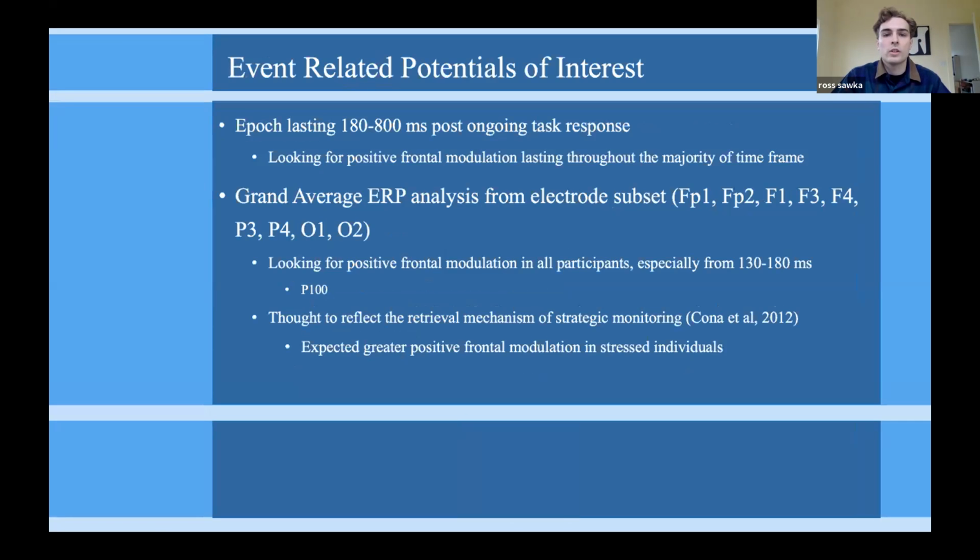So the event-related potentials of interest come from Kona et al., in which we were looking at 180 to 800 milliseconds post-ongoing task response. Generally, we were looking for positive frontal modulation lasting through the majority of the time frame. And the grand average ERPs came from a narrowed down electrode subset of FP1, FP2, etc. And specifically, we were looking for a positive modulation between the time frame of 130 to 180 milliseconds, as previously said. And this is a P100, meaning positive at 100 milliseconds. And this is thought to reflect the retrieval mechanism of strategic monitoring. And we further hypothesized that there would be a greater frontal positive modulation in stress individuals.